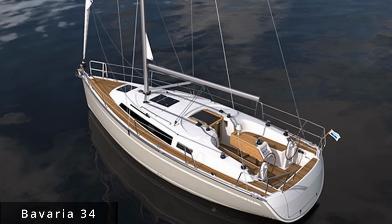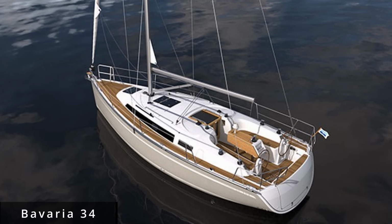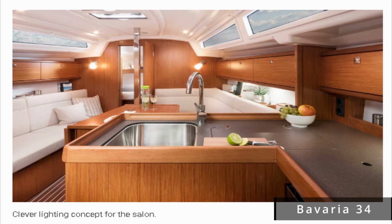It has a traditional Dacron mainsail, lazy jacks, and a sail bag. However, there was an in-mast furling that was optional. Now, as always, Bavaria does make fantastic use of the interior space available, leaving no cranny or nook unused. As you can see here, with a fantastic L-shaped galley with a double sink. If you move into the main salon, it has plenty of light and is very, very wide open thanks to their panoramic windows. It really adds a feeling of openness inside of the vessel.